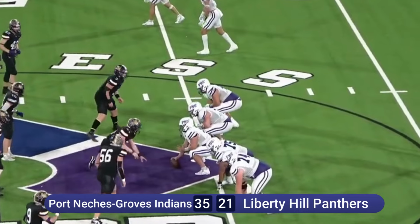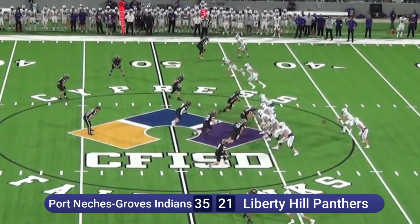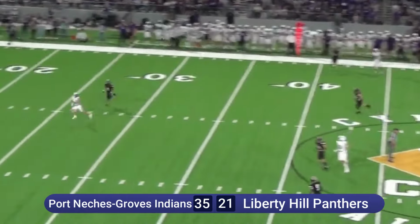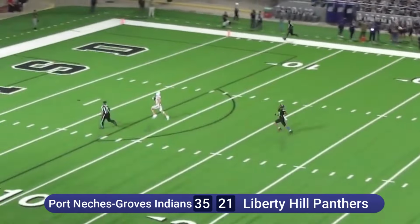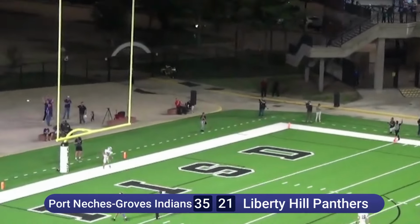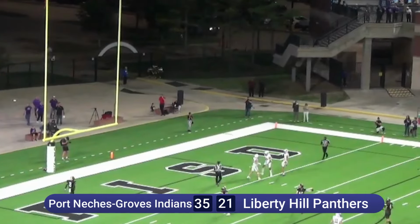Liberty Hill has gotten burnt a couple times. Be looking for London Numley downfield. Bailey gets the snap, steps back, right side of the field, has a receiver open downfield. Reed Richard caught at the 20. He's going to go all the way. Touchdown, Indians. Reed Richard puts up six for PNG. They lead 41-21. Big touchdown right there by Reed Richard.